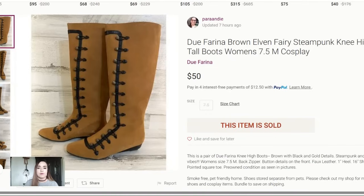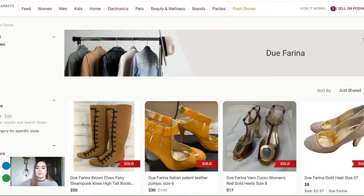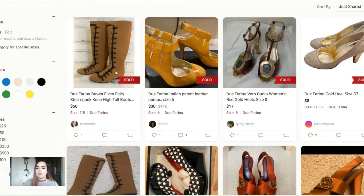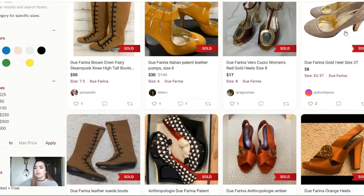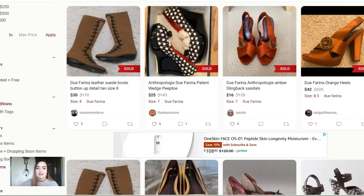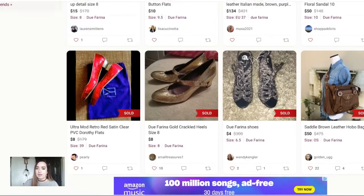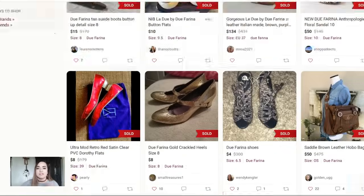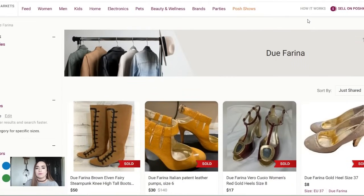Next type of item within steampunk are tall boots. And so this pair of boots, this one went for $50. I do see they put some other keywords in here that are good to use, like cosplay. And I just did a quick comparison for this brand. It's called Do Farina, but I did pull up some other sold items on Poshmark on the same platform. So you see there's a pair there for $50, but there's other items like a pair of pumps here that sold for $8, a pair of shoes there for $17, $16. Seeing some more of those boots. Another pair of shoes here for $4, $8. So not a big dollar brand, but because of that look, those boots sold for more.